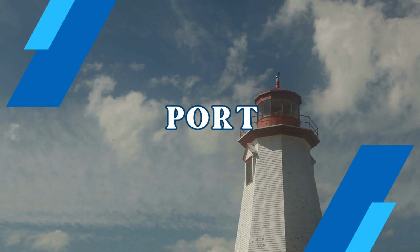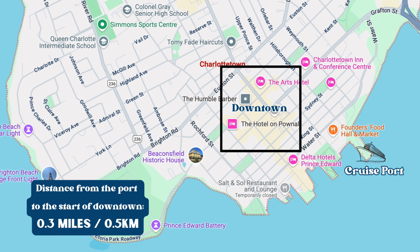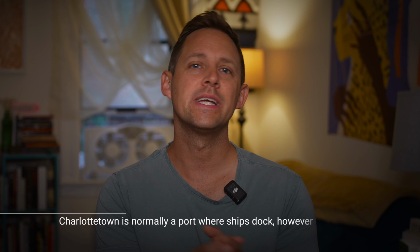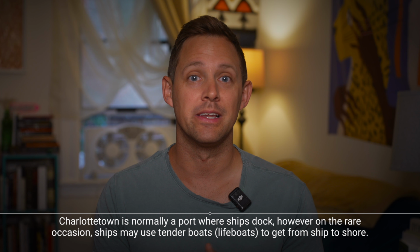Now let's start with where you'll actually arrive, the cruise port. Cruise ships arrive on the underside of Prince Edward Island in the capital of Charlottetown. Cruise ships dock only just a few blocks away from the heart of the downtown core. Only on very rare exceptions might you actually tender into this port of call. The reason for that: 2 cruise ships can comfortably dock here, and so you'd only anchor offshore if there's more than that, and your ship unfortunately might be the unlucky one.